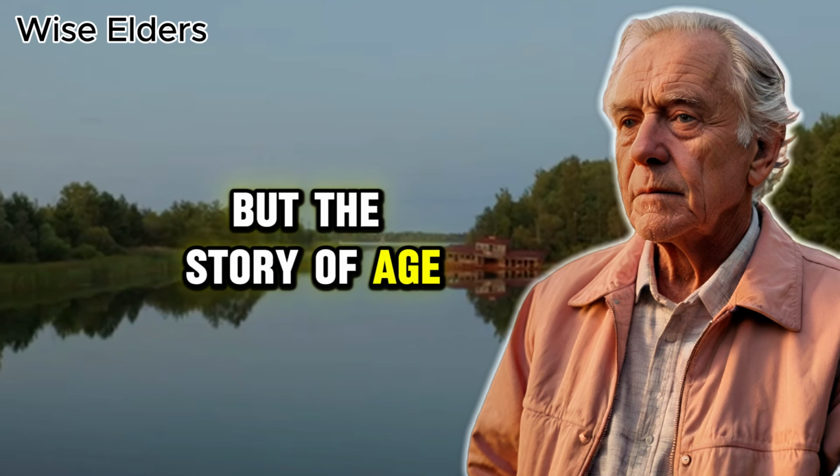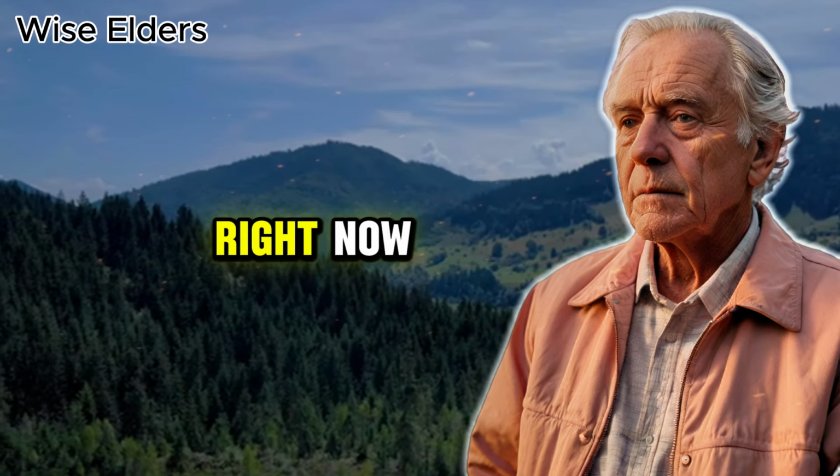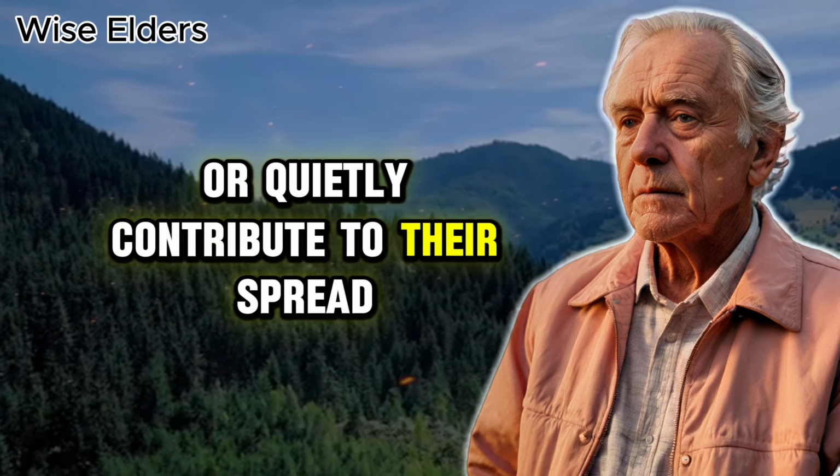But the story of age spots isn't all about the past. It's also about what's happening right now, how even ordinary routines and habits can either help prevent new spots from forming or quietly contribute to their spread.